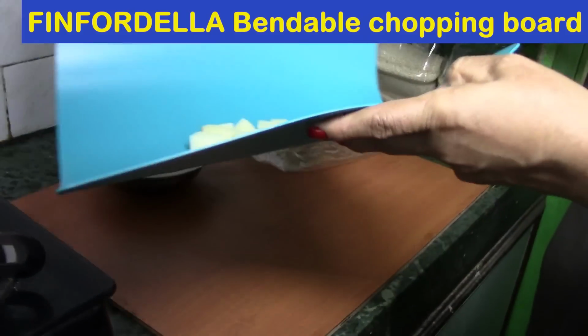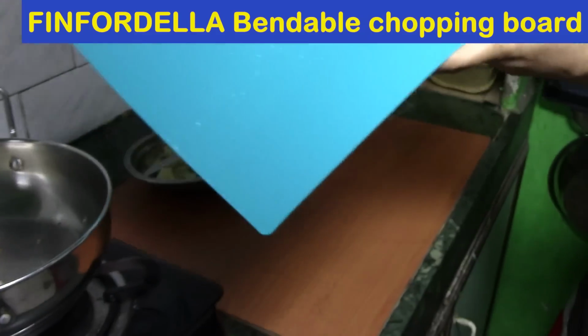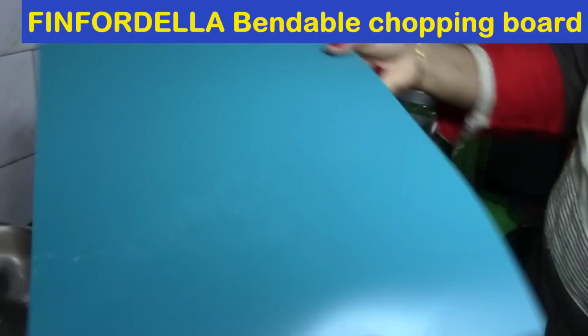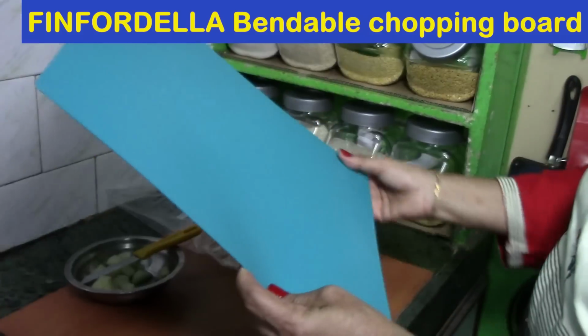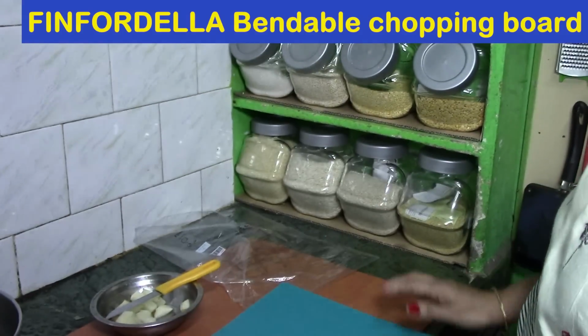It's so easy to fold like this and tip it over inside your cooking utensil so that it doesn't spill out. So that's the beauty about this. And it is made of polypropylene plastic. It's not dishwasher safe, but it has to be hand washed only. And it is 28 by 36 centimeters, and thickness is just 1 millimeter.